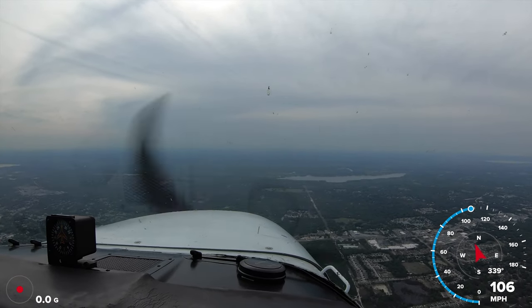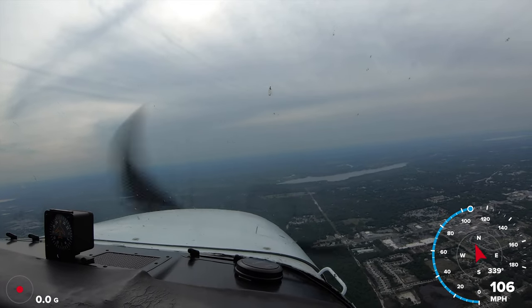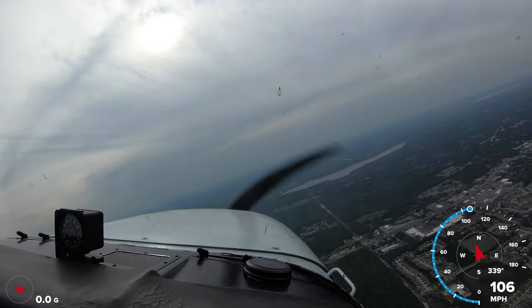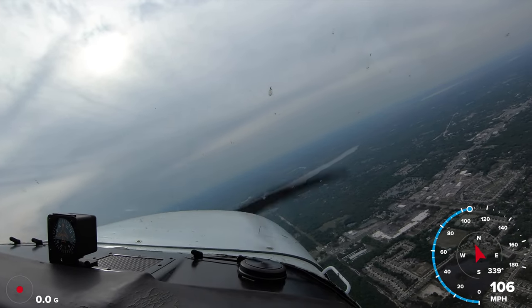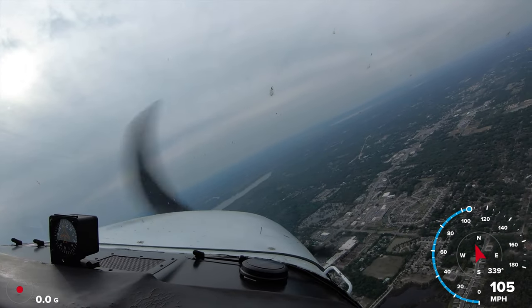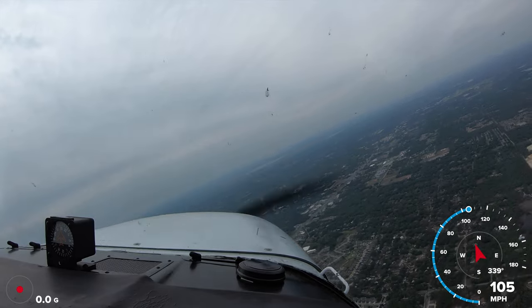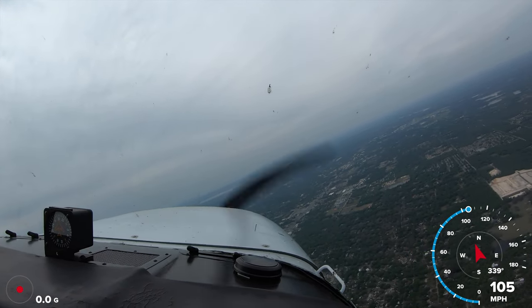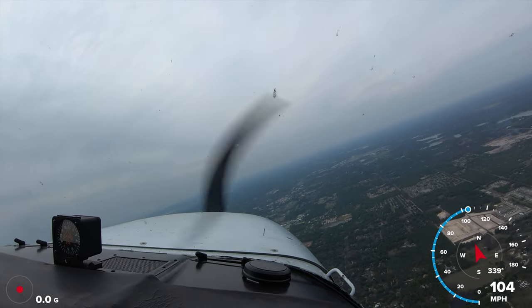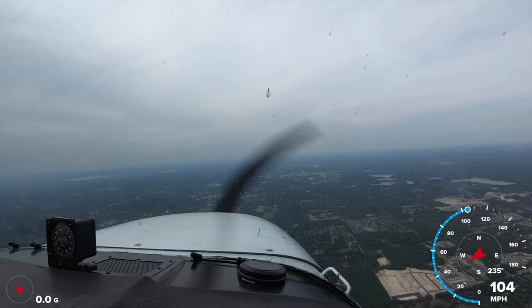Hey, do you have that traffic in sight? I'm looking for him. 1 o'clock. Only 500 feet above us. Yeah. This sucks. Oh, I got him in sight. Come on, man. I just want to do my maneuvers here.